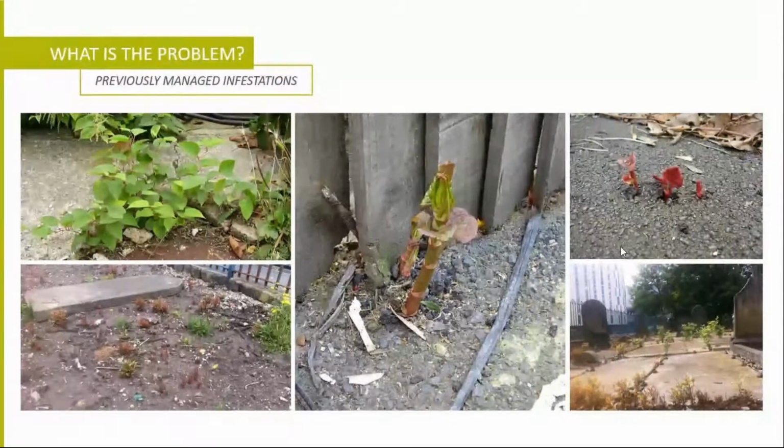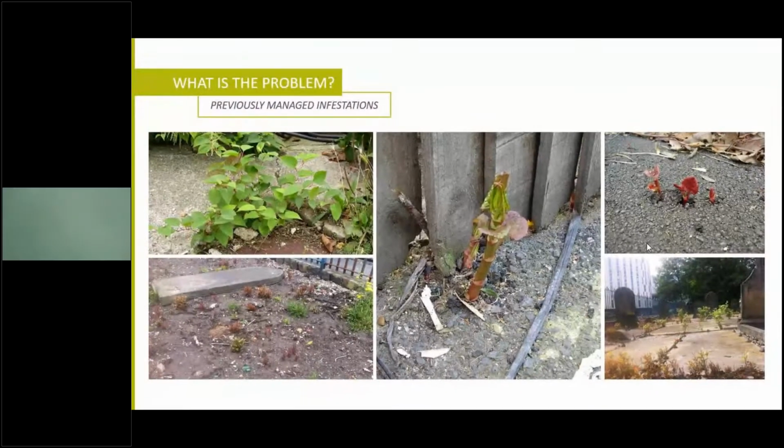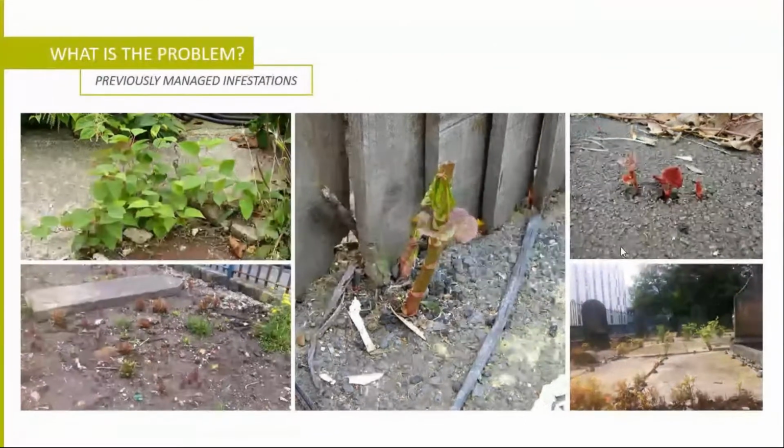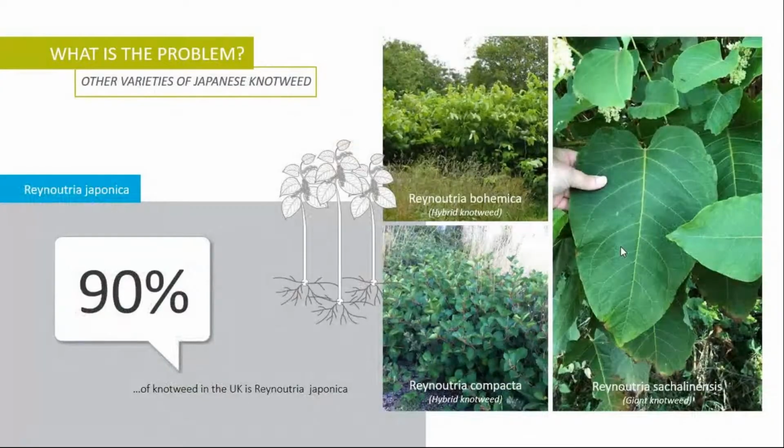It does cause some damage to tarmac, which is a relatively easy surface for it to grow through. And in these circumstances, the plant can look fundamentally different to that which you would expect to see through a library picture or possibly an identification book. And then we've got the additional fun that there are 3 other versions of the main plant within this country.